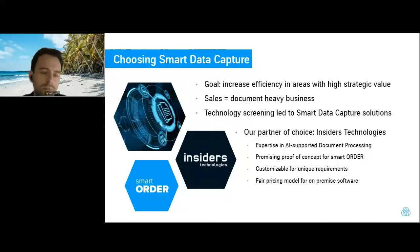So when we talked to them about our needs in the beginning, we realized they were the ones knowing what they were doing. But of course, we did not only rely on their promises, but we rather did a proof of concept first to make sure. And this one delivered very promising results.